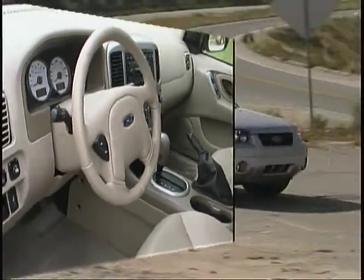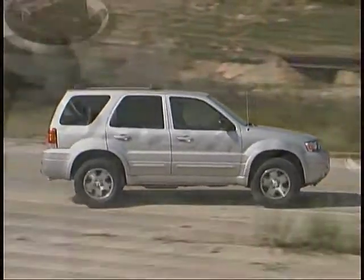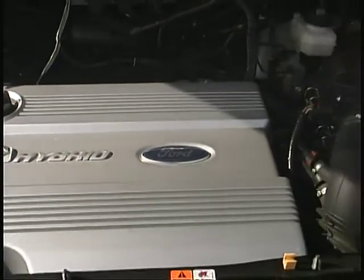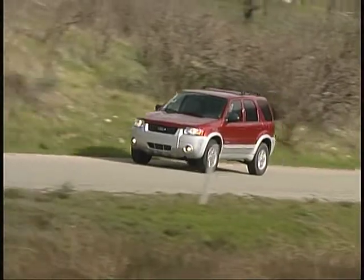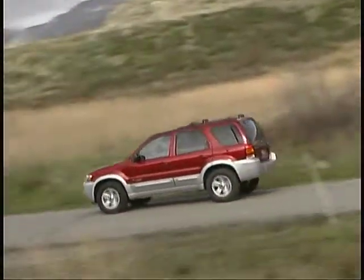The Escape Hybrid allows you to drive a real crossover SUV while being a leader in fuel efficiency and reducing emissions. That, for some folks, will more than make up for some of the driving fun and load capacity that's lost because of the extra weight.